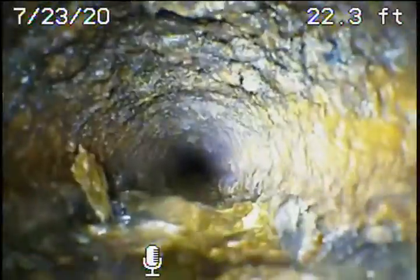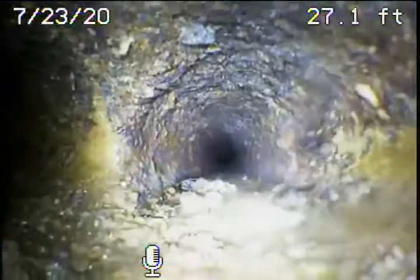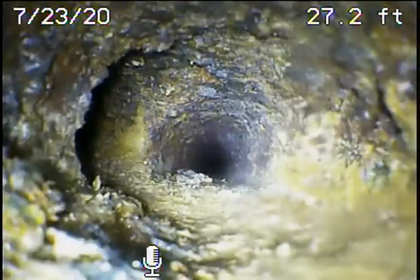This is a 4-inch line. My camera's 2.5 inches and it's barely making its way through this building drain. You see there's massive scale and debris sitting in here. I believe it's going to be a straight shot right back to the master bathroom.